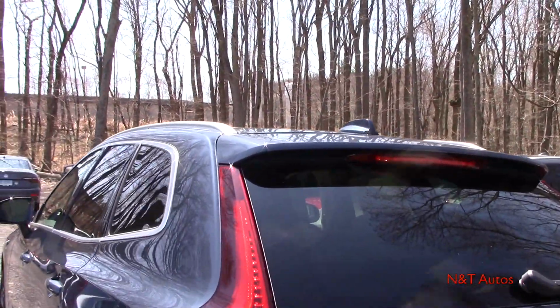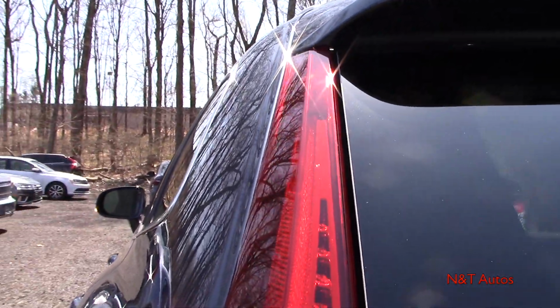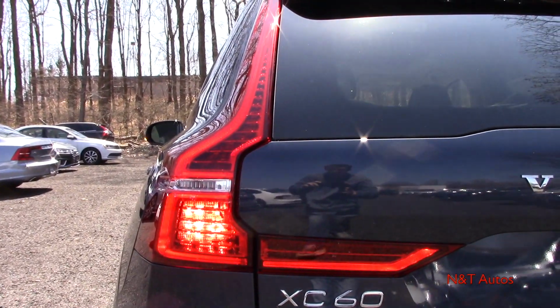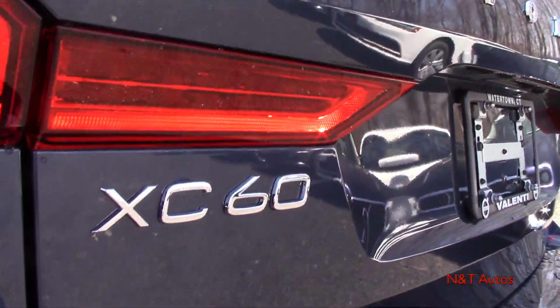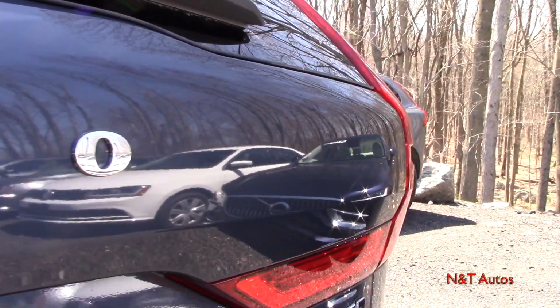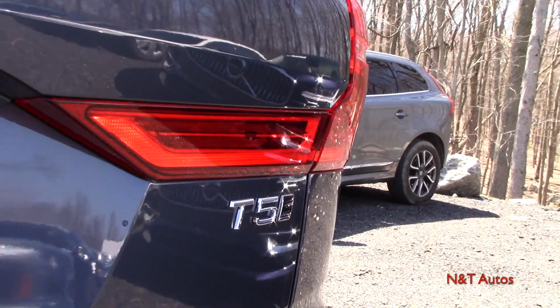Taking a look back here, it's no different as the lighting setup up front. Full LED lights back here for the typical Volvo vertical tail lamps. As far as badging back here, we have a couple of notable ones. The XC60 badging, Volvo spelled out across the tailgate, as well as our powertrain T5 all-wheel drive badging.